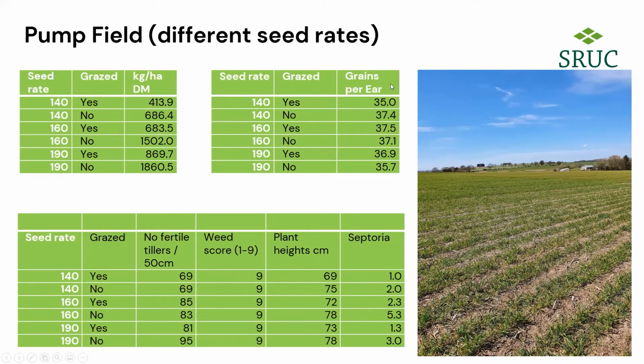In terms of grains per ear, again, we've got the same setup with the seeding rates and whether it was grazed or not. It wasn't a massive amount of difference. As the seed rate increased, you tended to get no real difference in the grazed ones, but in the zero graze plots, this one and this one, you tended to get an increase as the seed rate was reduced, but only very, very marginally, wasn't really significant.